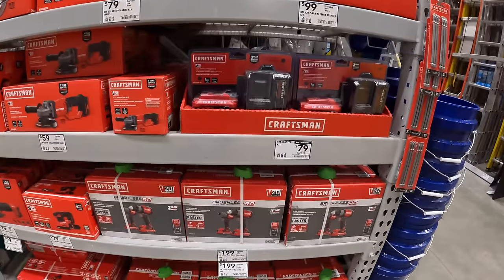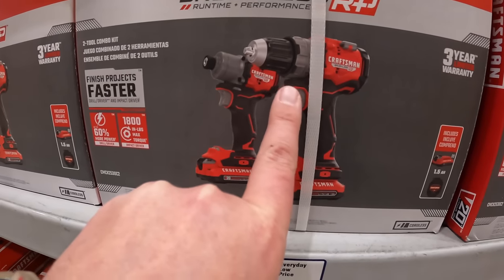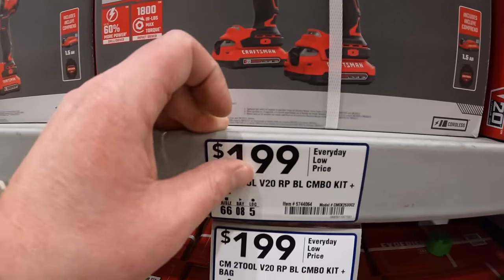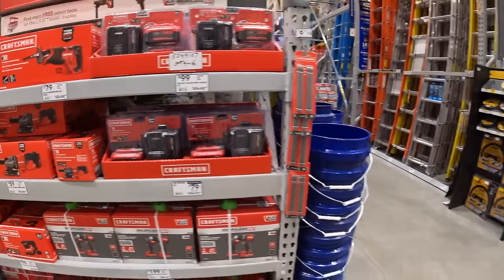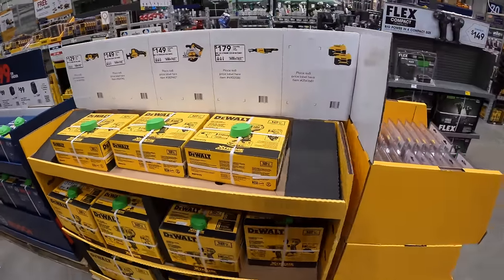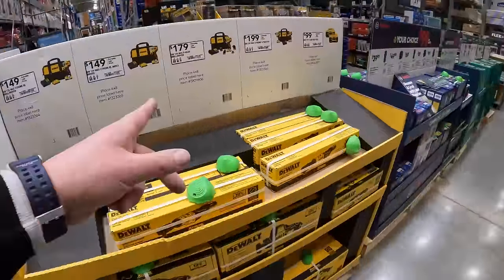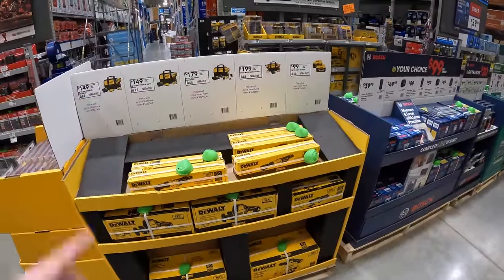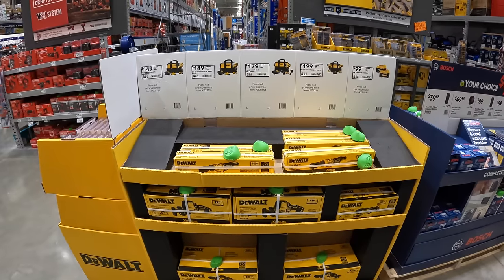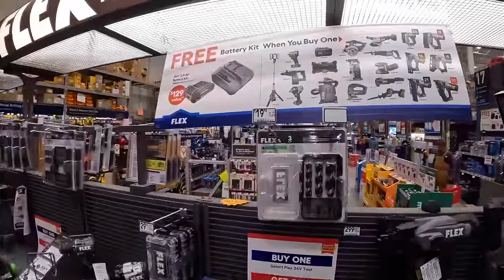Anything special for Craftsman? No, but they do have the brushless RP 2 tool combo kit for the BOGO with 2 free tools right here. Right over here, they do have 12 volt extreme. I'm hoping that they have something over here. I feel like something's missing maybe. They might have it on a different display, but Flex has their BOGO sale going on over here.